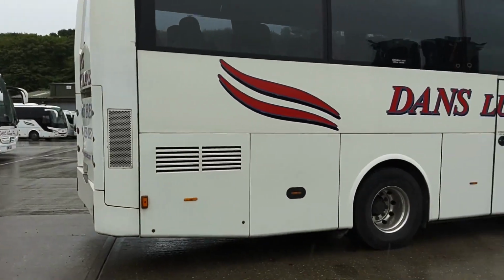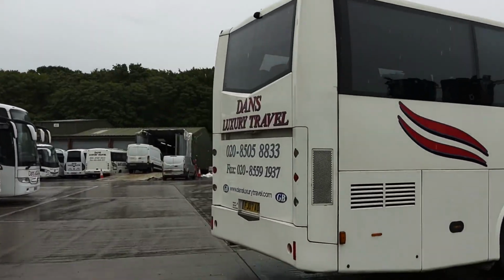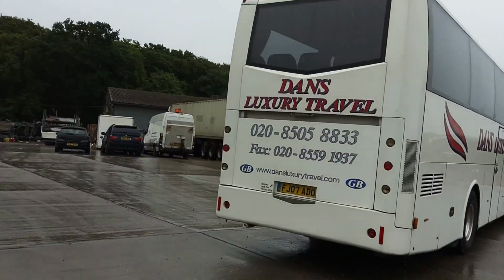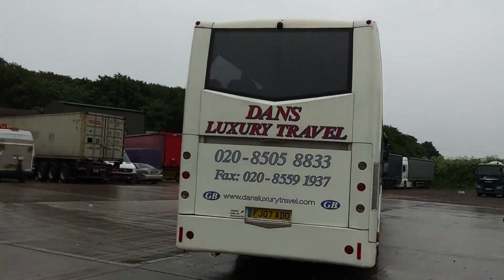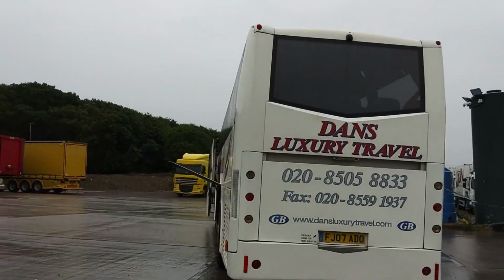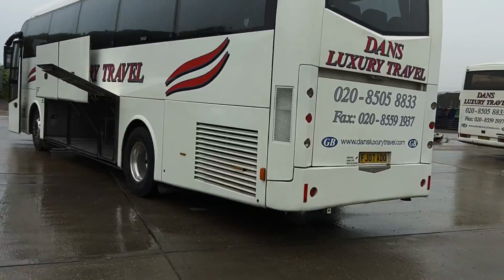I would say probably just needs a good T-cut and a polish, to be honest. Reverse camera's fitted, and under there we have a Euro 4 12 litre 420 horsepower Volvo engine, which is driven through a Volvo 12-speed automated I-Shift gearbox.